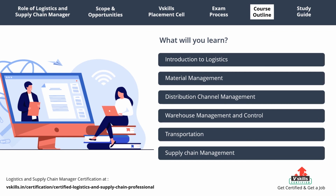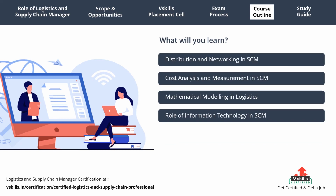Certified Logistics and Supply Chain Management Professional covers the following topics. Introduction to Logistics, Material Management, Distribution Channel Management, Warehouse Management and Control, Transportation, Supply Chain Management, Distribution and Networking in SCM, Cost Analysis and Measurement in SCM, Mathematical Modeling in Logistics, Role of Information Technology in SCM.